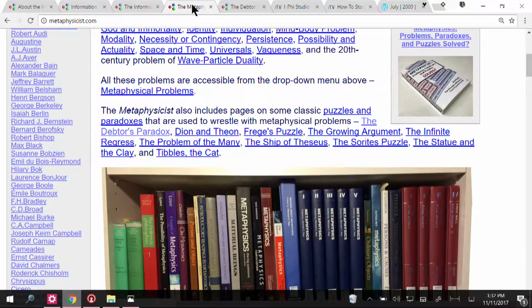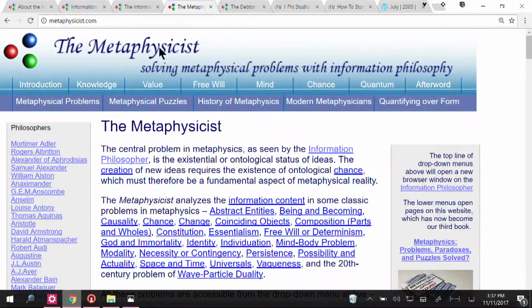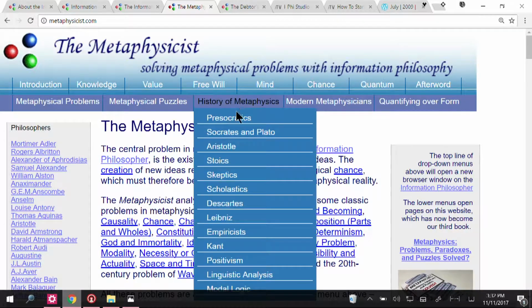In writing that book, I decided I ought to also perhaps have a website that's devoted to metaphysics, and I sort of coin a slightly different word. In English, a person who does metaphysics is called a metaphysician historically, and I prefer the term metaphysicist, which is what I call myself, just as I call myself an information philosopher.